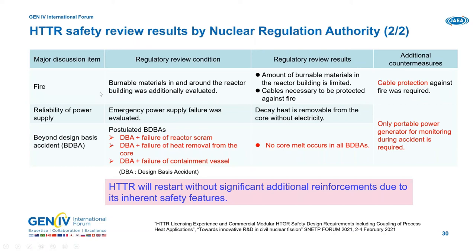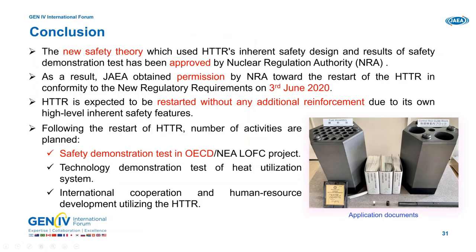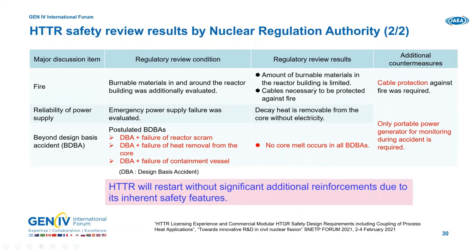Okay, next one is the fire. This is mainly the internal fire. And then the regulatory requirement for cable protection. This means we have many important cable lines for electricity or measurement. And usually double or triple safety, parallel lines are introduced. But in case of internal fire, at least one line must survive. And then that one line must be wrapped to survive during a fire for 1 hour.